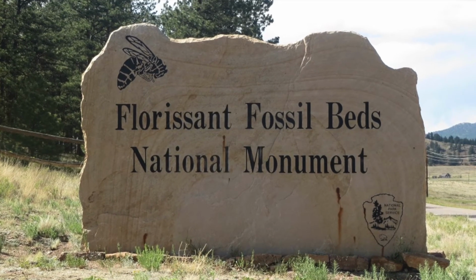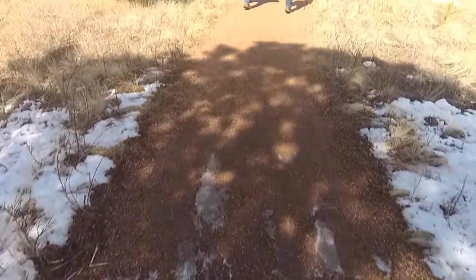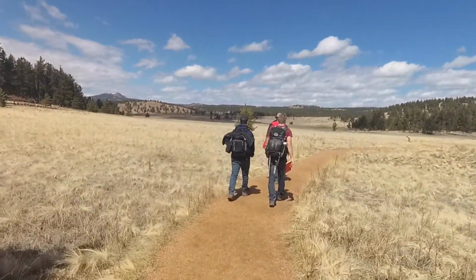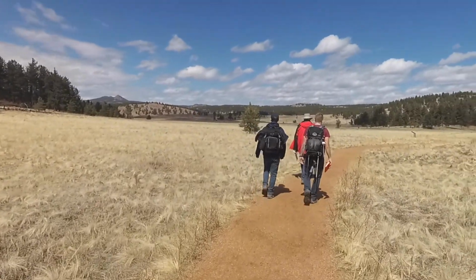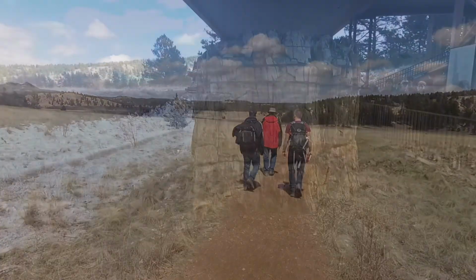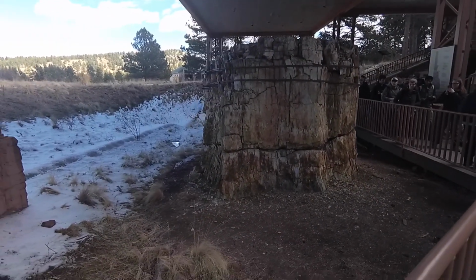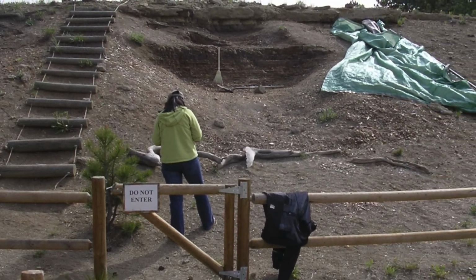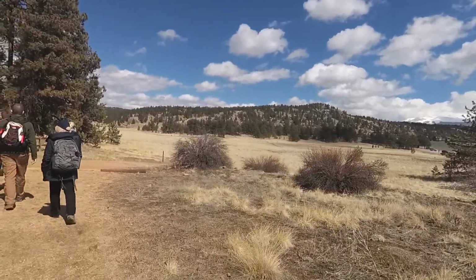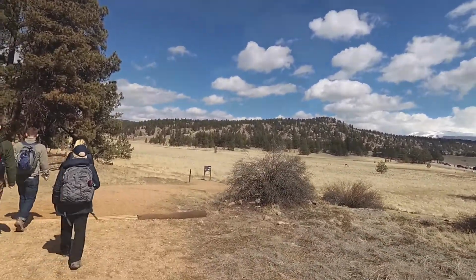Florissant Fossil Beds is a national monument located just over 100 miles southwest of Denver, Colorado. The site has records of fossil excavations as early as the 1870s and gained national monument status in 1969, 100 years after its discovery. The area is well known for petrified redwoods as well as plant and vertebrate fossils from the last 2,000 years of the Eocene, and provides us with a very detailed look at the life and geography of Colorado at that time.